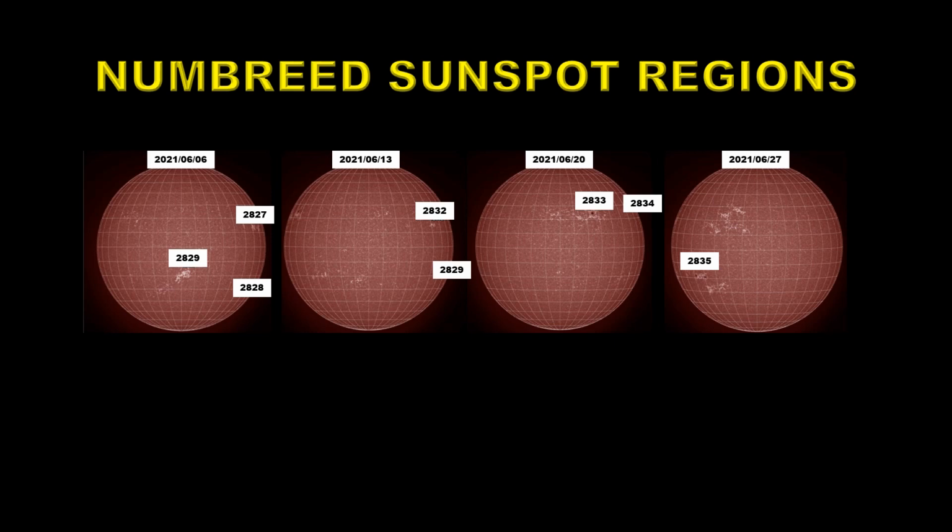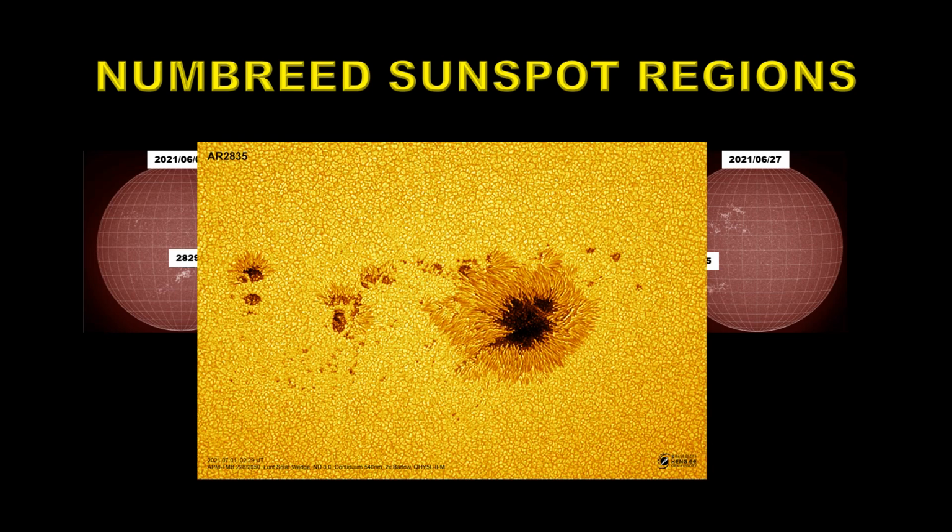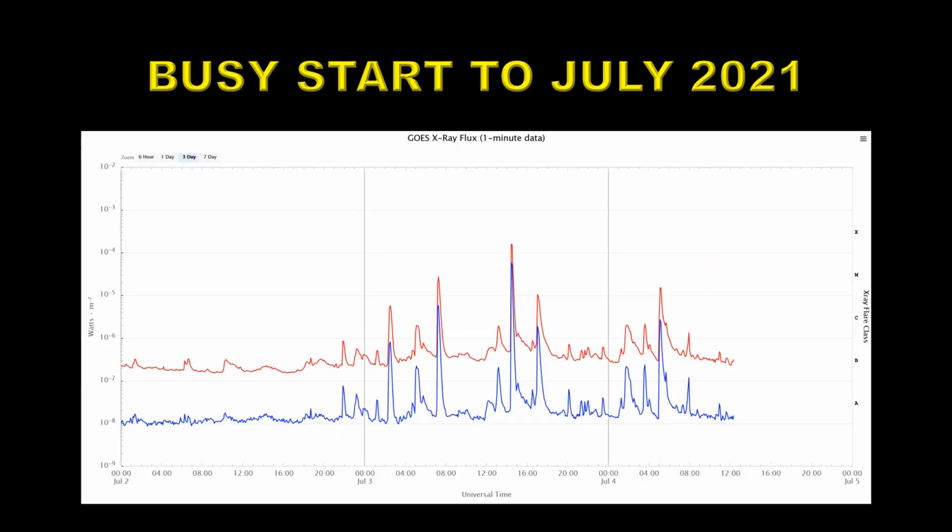Here's a picture of that region, rather beautiful, high detailed picture, but you can see it was a large spot followed with a number of small trailer spots around it. Now earlier I said I was expecting to see some X flares and we haven't seen any yet. That unfortunately wasn't a prediction, otherwise I'd be looking very good at the moment.